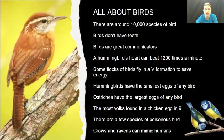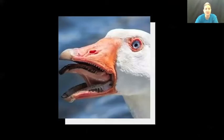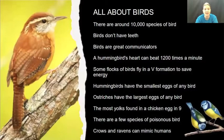If you look closely at some birds, like geese, you'll notice little ridges along their beak, which look like teeth. But they're not covered in enamel like real teeth, and they're just used for extra grip as the bird swallows its food whole. As I'm sure you've heard, birds are great communicators. They sing and chirp to find a mate, alert each other to danger, locate other birds, and scare off predators.